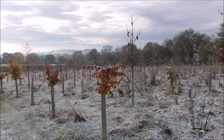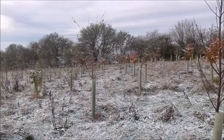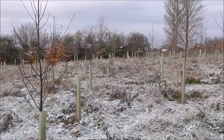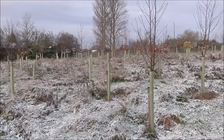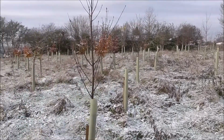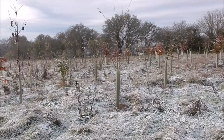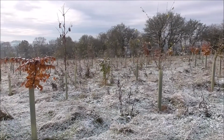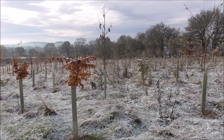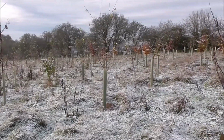Here we are at the apprentice woodland, where all the saplings are. Lots of leaves have dropped off. They're all looking a bit cold, like me. No doubt we'll be waking up in the springtime and everything will start up again.